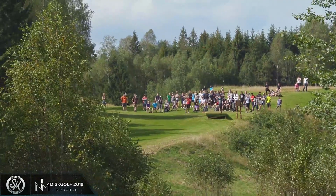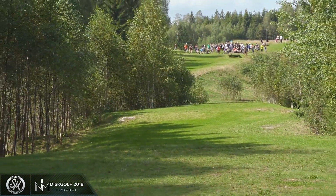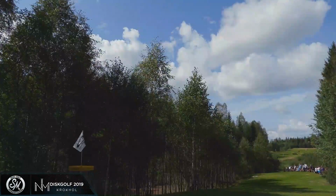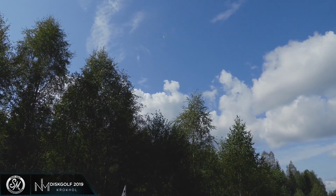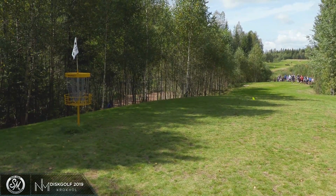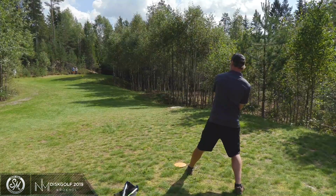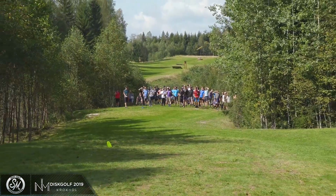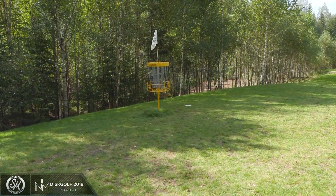And here's kind of a more up the middle approach. Nice angle control. Just brushes a tree, but drops right in the middle. This should be Håkon, I would think, but I really don't know where he's coming from. He's done well. Into the fairway, all you can really ask from. Hard to know how difficult that shot was. Forehand approach. Perfect weight. Settles right next to the basket.